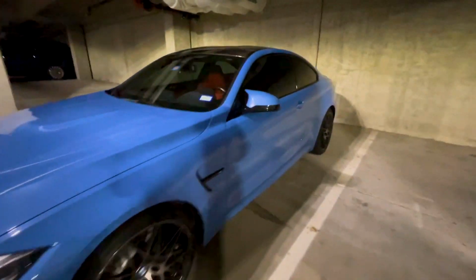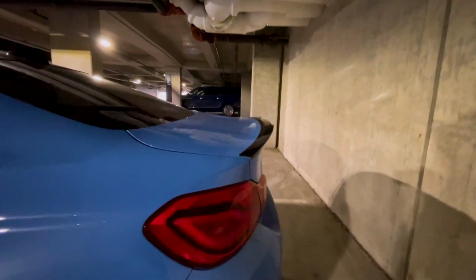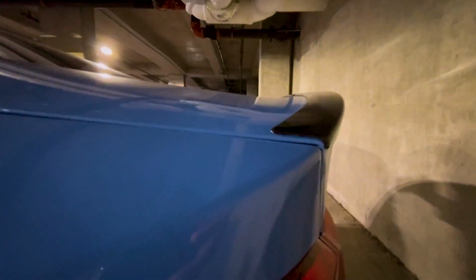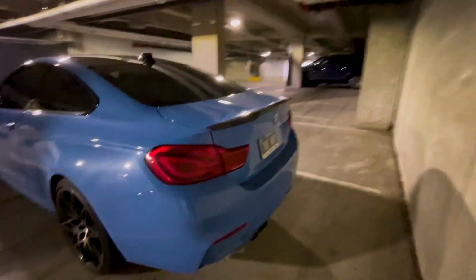So now the next thing that I gotta say that I would change about this car is coming around to the back. I wish this lip was a little bit bigger on here. It's kind of just so tiny, as you can see right over there. It's super thin. I wish it was definitely a lot bigger or thicker, and it would give such a more aggressive look to the car.